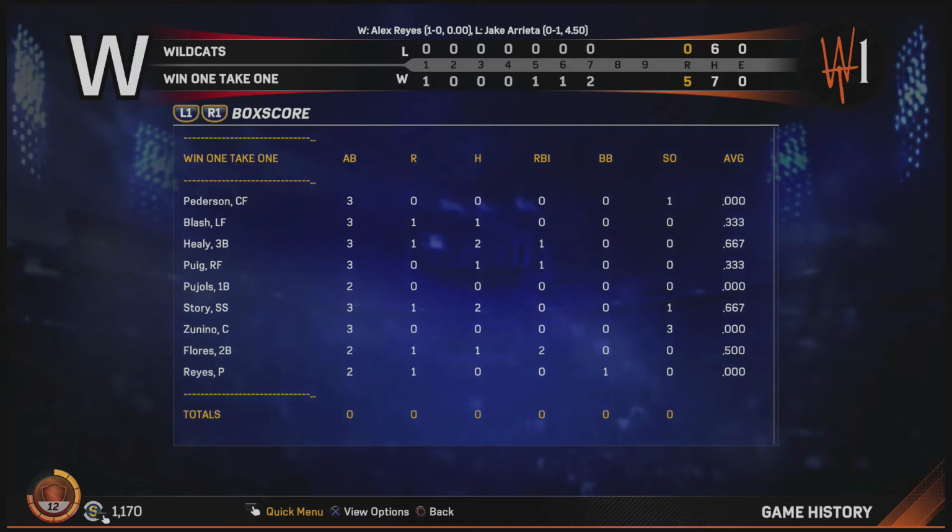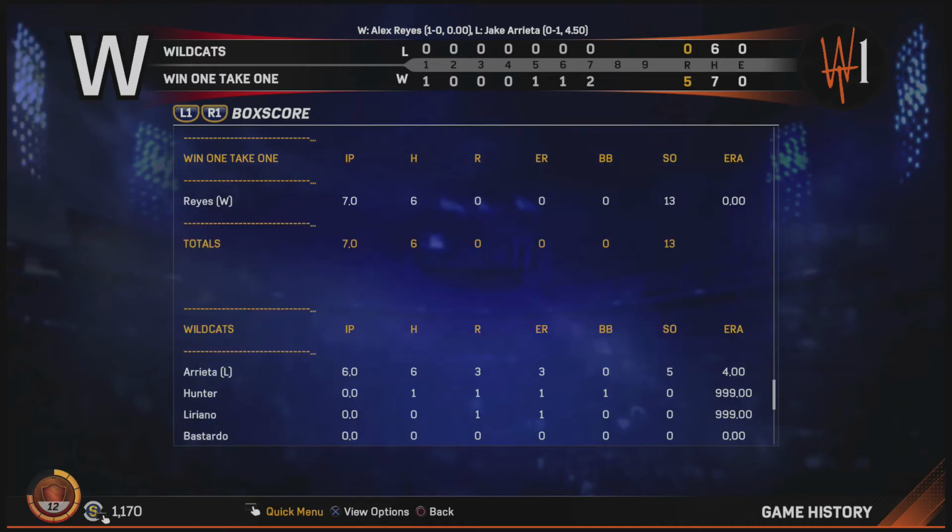Had 3 strikeouts in his debut. Not the best. Wilmer Flores goes 1 for 2. Also had a home run with a run and 2 RBIs. And Alex Reyes goes 0 for 2 with a run. But the biggest thing about Alex Reyes in his debut, he picked up the victory. 7 innings pitched, 13 strikeouts. Straight up dominated in his debut. Big time performance from him. That's what we want from our starters.